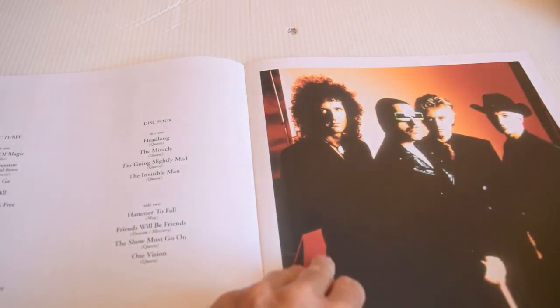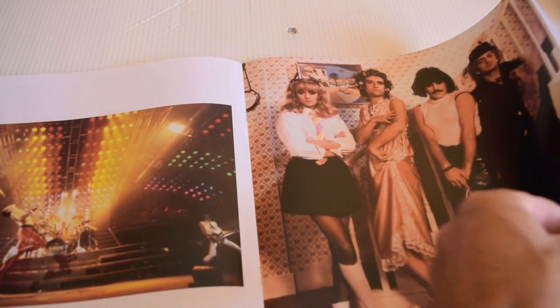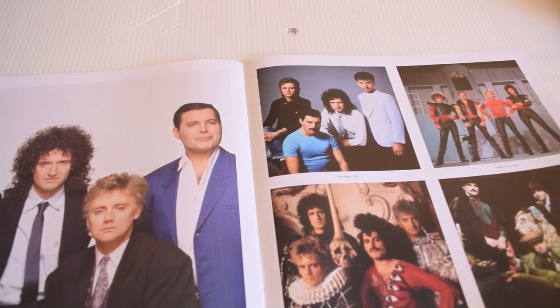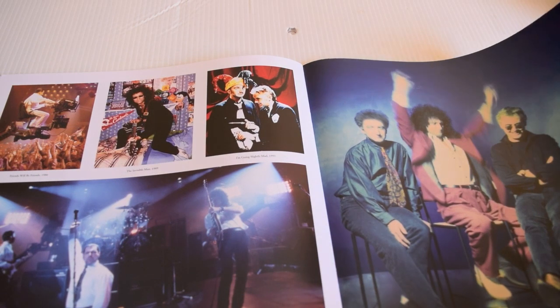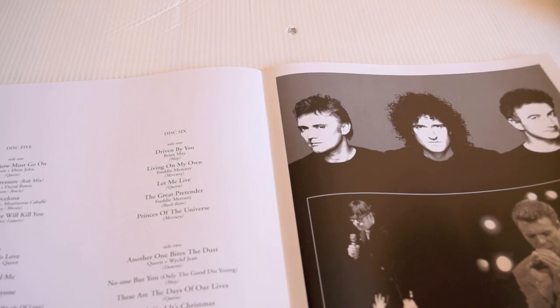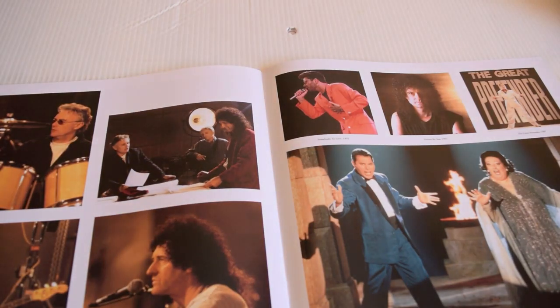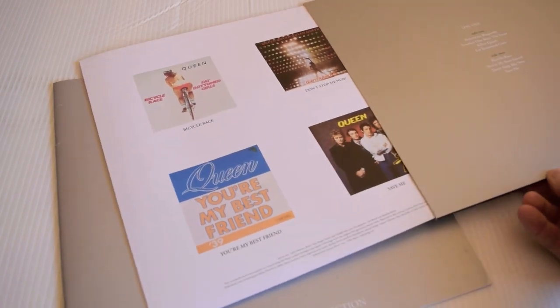So this is the second set of discs. Again, it doesn't say greatest hits, you see. So it's a Platinum Collection. Olympic Studios, London, 1989. Miracle era. I Want It All, 1989. And this is Greatest Hits 3. The last two discs. That's actually what's written in the new editions, though.